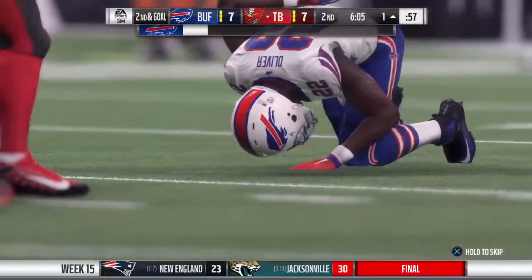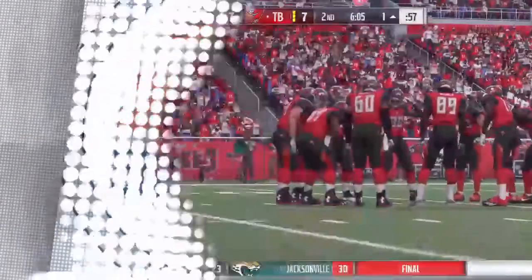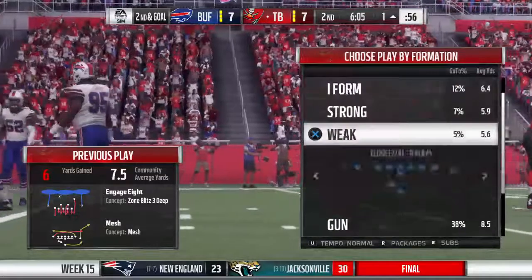Now a stoppage here as we've got a Bill shaken up on the play. While the training staff takes a peek, we'll take a break.